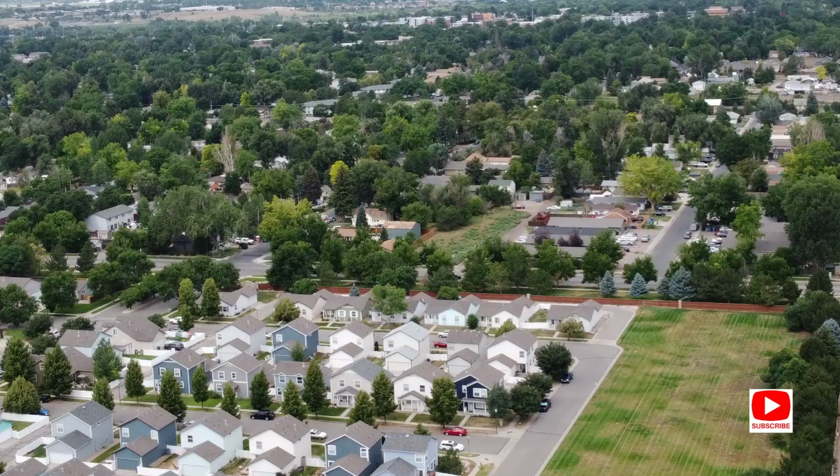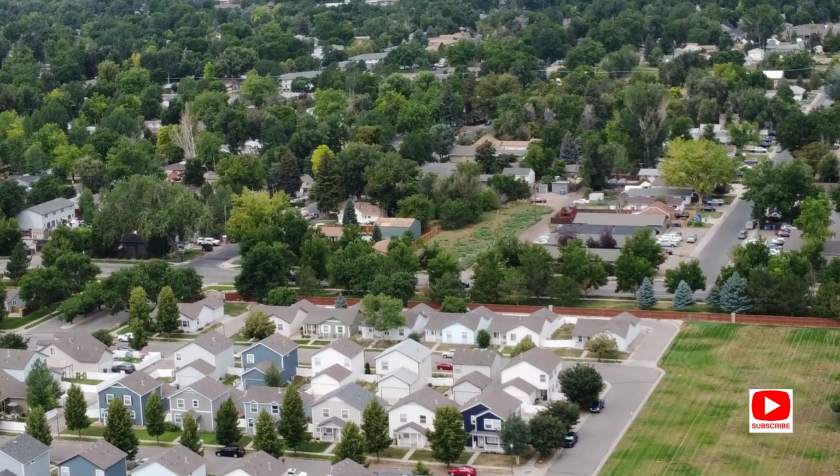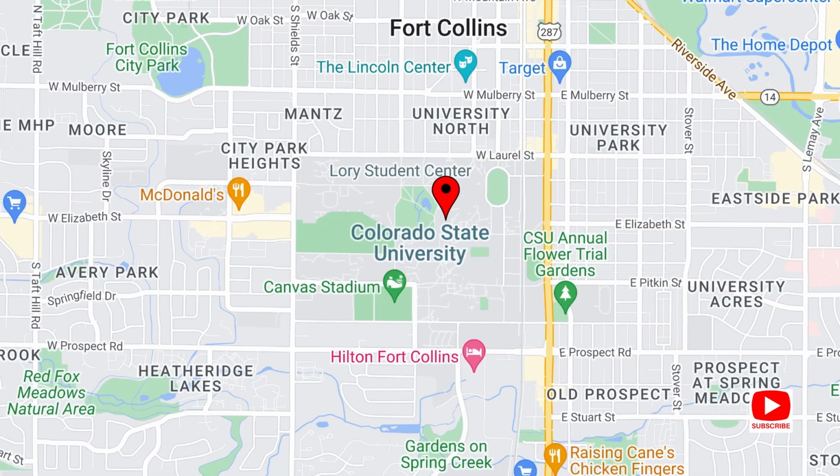So Fort Collins is cool, and Loveland is, I think, just as cool. It's not as big as Fort Collins, but if you don't like the college town vibe, you'll like Loveland better because CSU is right there. I think Loveland is a perfect place for someone coming from somewhere a little smaller who doesn't want to live in the big city.